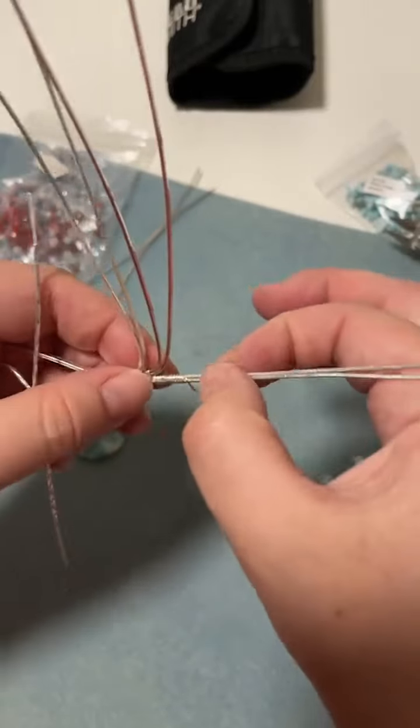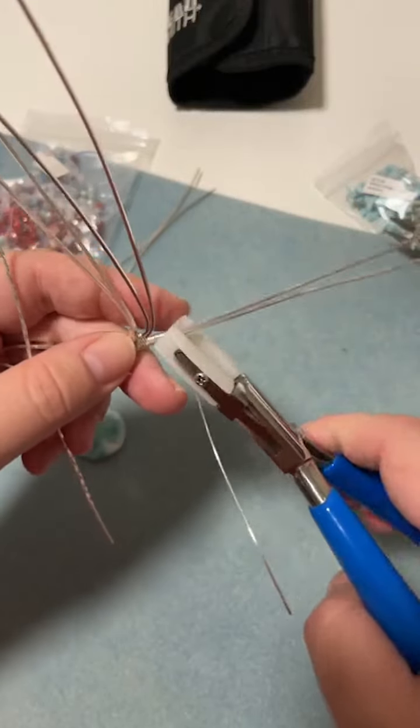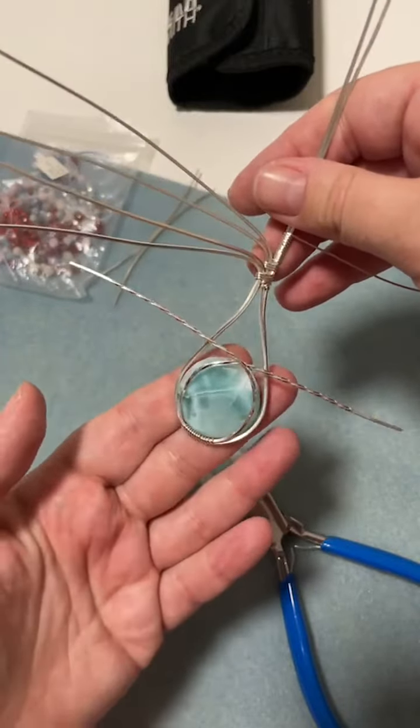Okay, so right now I'm just making the bail. I'm going to be taking my half round wire and twisting it as far up as it goes on the bail. And I do want to keep checking. Good, we still fit.